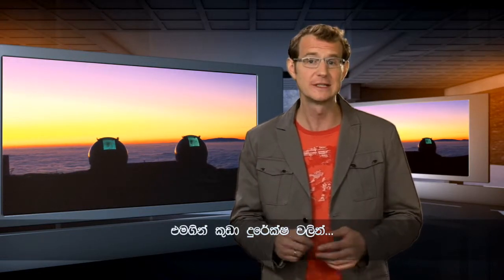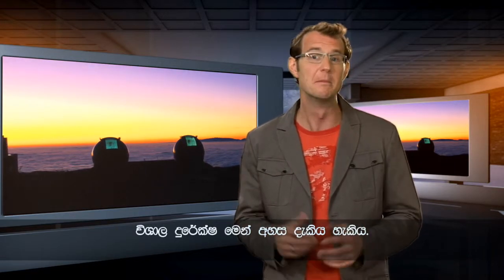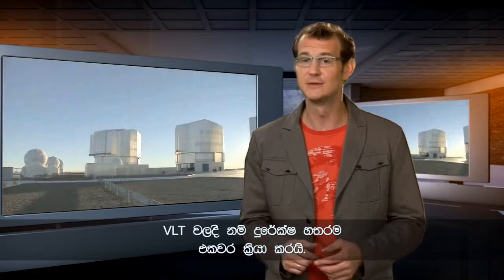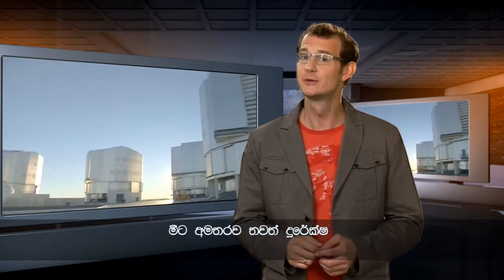It allows smaller telescopes to reveal a level of detail that would otherwise only be visible with a much larger telescope. The twin Keck telescopes on Mauna Kea regularly team up as an interferometer. In the case of the VLT, all four telescopes can work together. In addition, several smaller auxiliary telescopes can also join the ranks in order to sharpen up the view even more.